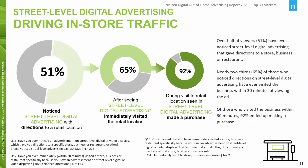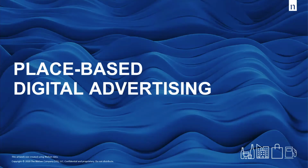And then looking at what retail activities we can directly connect with exposure to directional street advertising. We found 51% of people who see digital advertising have seen one that gives them directions. 65% of people who have seen those directional street ads have visited the location immediately after seeing the ad, and 92% have made a purchase at that brick and mortar store after visiting. So again, we're seeing that connection like we've seen with some of the other media being demonstrated down the line.